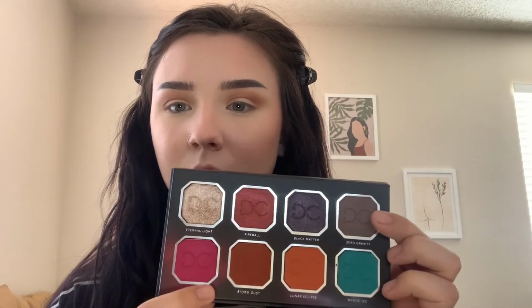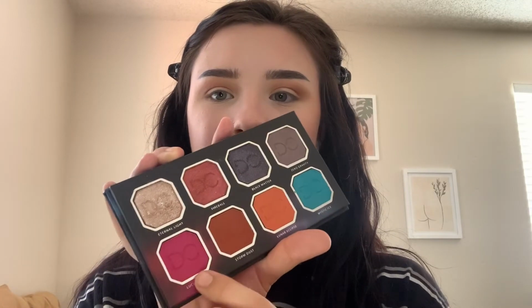I really love these colors. I gravitate towards these on a regular everyday basis. My normal colors, like my neutrals, are reds and oranges. I love love this blue, but I'm not gonna use it today. I really want to take this all over the lid.